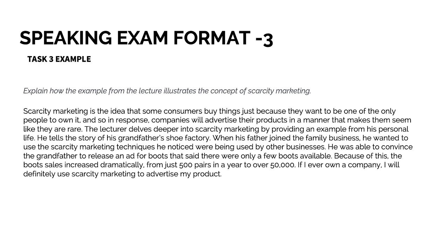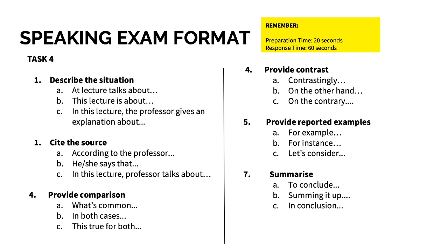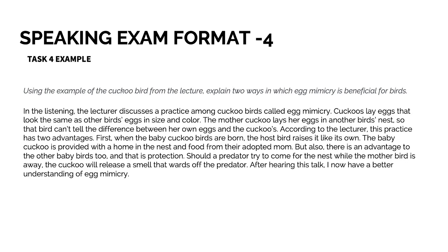Let's look at task 4, which is the last one, a speaking task on slide number 33. Here you have to describe the entire situation. This is only a listening task, so you have to listen and then you have to speak. So this lecture talks about something. Cite the source. You have to give a comparison. You have to make a contrast, report an example, and you have to make a summary as you would be doing for other tasks. An example of that is mentioned on slide number 34, which is like a small template example of what you will be able to speak.